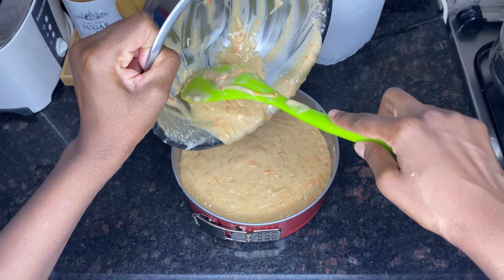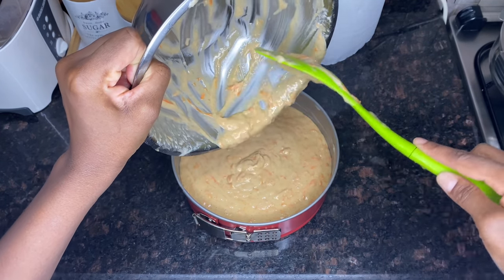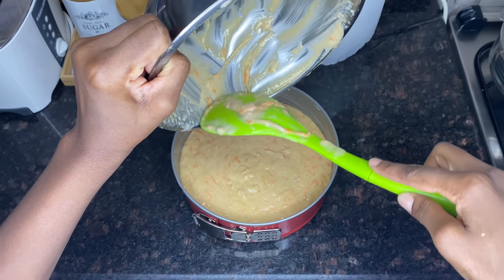I've already applied butter on the baking pan. And one more thing, guys, once you pour the batter in the pan, just make sure to level it so that the cake will bake evenly.